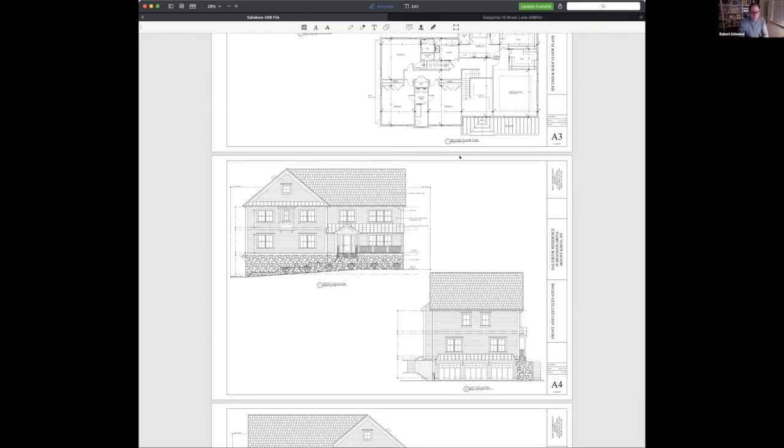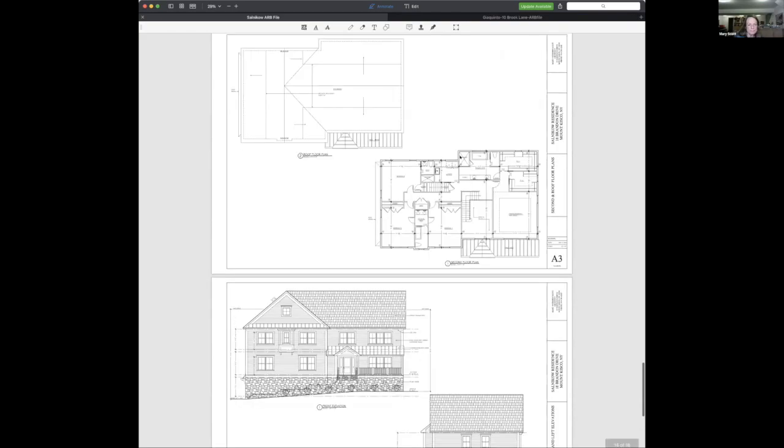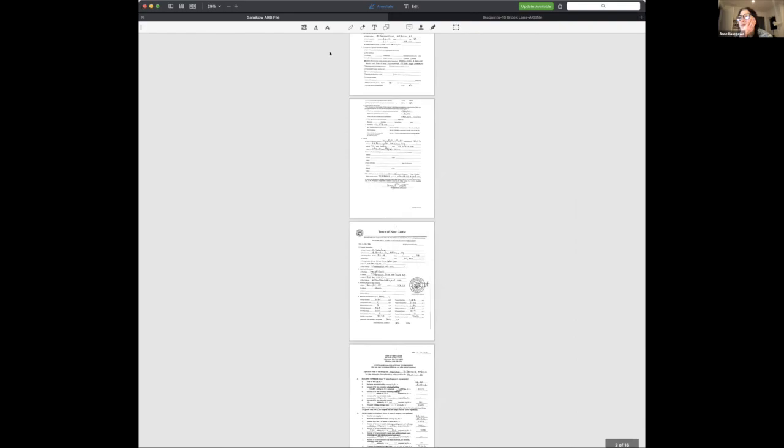Travis, Brendan, any comments? I think it looks nice. Yeah, it looks nice. And I mentioned my only comment about the gable. Okay. Thank you, Mary. Thanks, Mary. Okay.